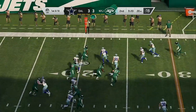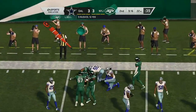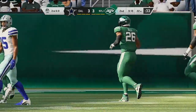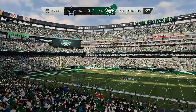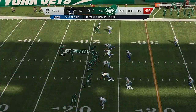They'll start the drive with a carry by Bell. And he is brought down at the 22 after a gain of 2, and it brings up 2nd down. Not a big run on the first play of the drive, but that doesn't necessarily mean it was a bad play. Sometimes you're just trying to settle in, get your guys a little bit of contact, and get things moving. From the 22, here's 2nd and 8.